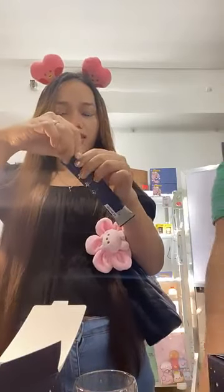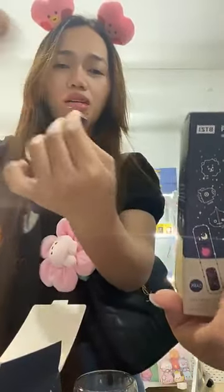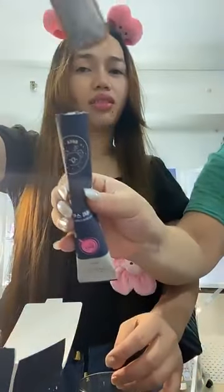Wow, ang cute ng packaging niya. What a cute packaging. Bagay ito sa mga arte. It's easy to open. Wow, no need to cut. Can you take it out from inside here? It's like a tea bag. So it's like a tea bag, it's so convenient.